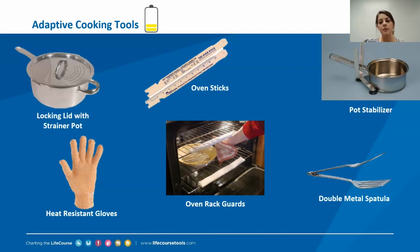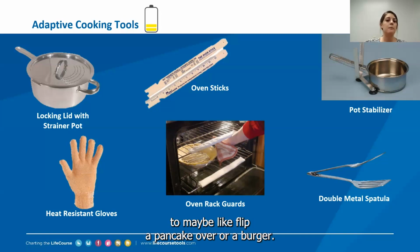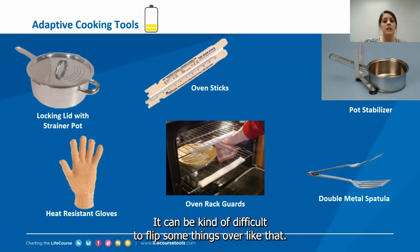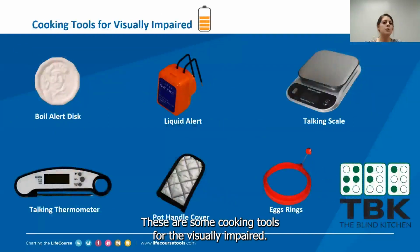And then a double metal spatula, that essentially just helps for those that don't really have the coordination to maybe flip a pancake over, or a burger. It can be kind of difficult to flip some things over like that. So this will help grasp onto both ends and then you can flip it. And these are some cooking tools for the visually impaired.